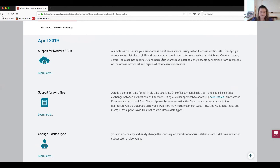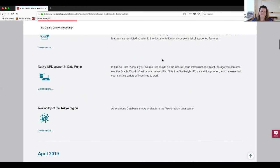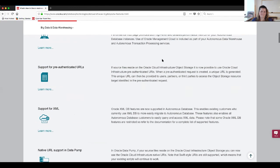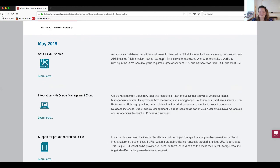Changing of the license type, this is a simple thing. We have 2 options for licensing. You can bring your own. You have a different price rate if you do that. If you can convert your on-prem licenses to the cloud, it's obviously cheaper. And then you can obviously buy cloud credits and buy the license with software license, the compute and OCI, all of it as well. Before, there was no way to change the license type once you built a service. Now you can, you can just modify it.